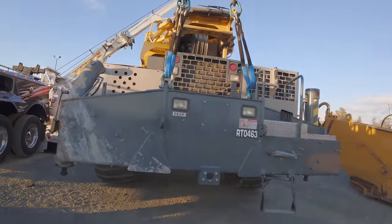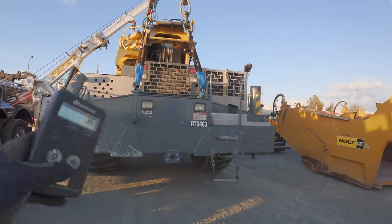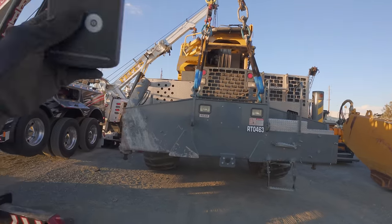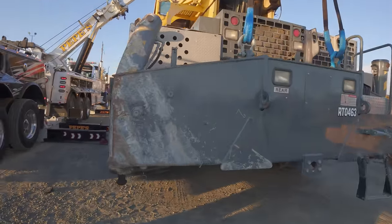10 minutes later, we are rigged up. This is gonna be so cool. Now I got both my load cells. This one's reading 80, which is the one on the right. This one's reading 100, the one on the left. Very curious. Oh, and we switched Alex's load cell to the other side.